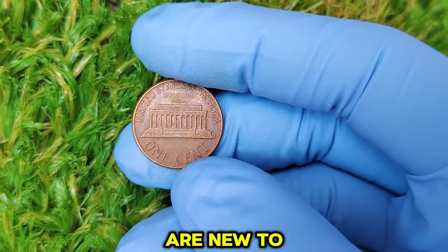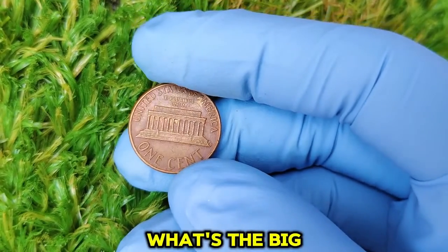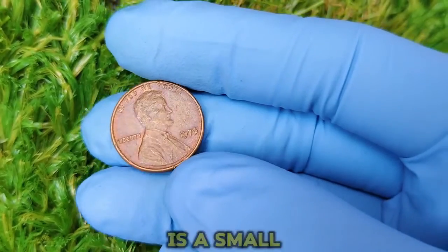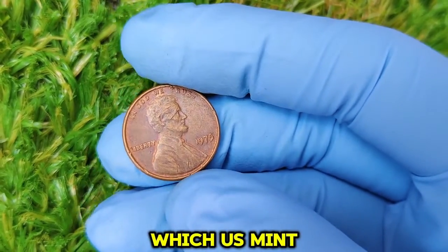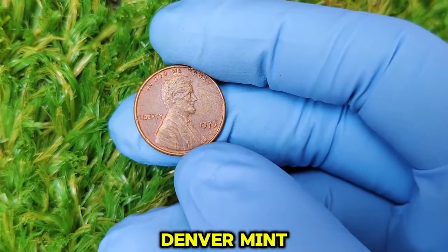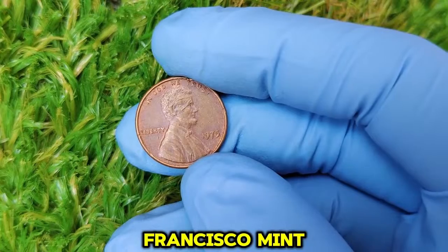For those who are new to coin collecting, you might wonder, what's the big deal with no mint mark? Well, a mint mark on a coin is a small letter that indicates which U.S. mint facility produced the coin. For example, D stands for the Denver Mint, while S stands for the San Francisco Mint.